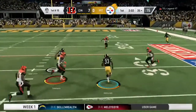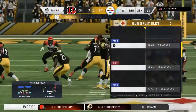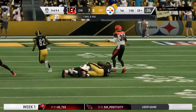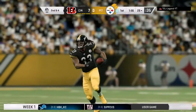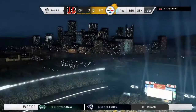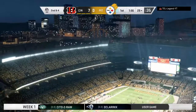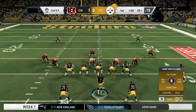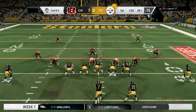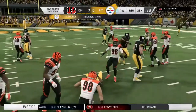From the shotgun, it's Brissett. That's complete to Edmonds, his running back. And he'll work it inside the 30 to the 29-yard line. It's a gain of 6 on the play, and that'll bring up 2nd down. Edmonds running out of the shotgun and tackled down after a gain of 3.